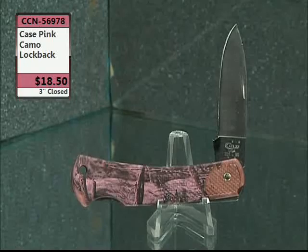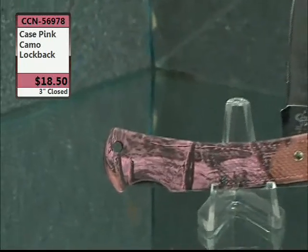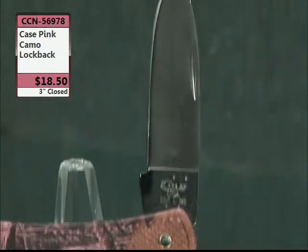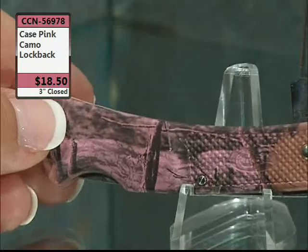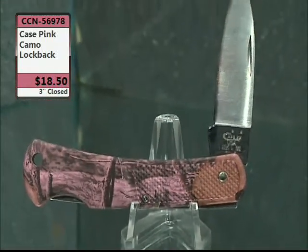And look, little pink camo lockback. Yeah, these are very hard to find when we get these in collections. We sold a pink camo trapper the other day that was a few years old, and it brought really good money. This is the little drop point blade 225L pattern. That's Zytel handles. It's ultralight. And Sheila, like this one here, now you ought to have one of these in your purse.